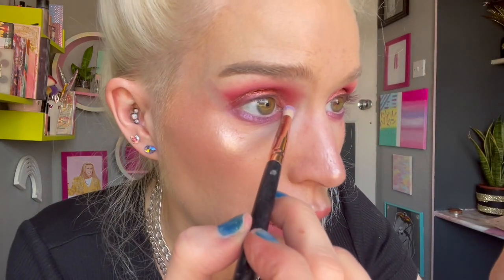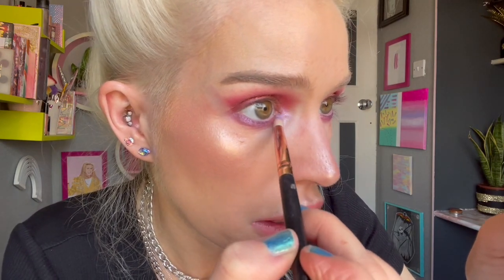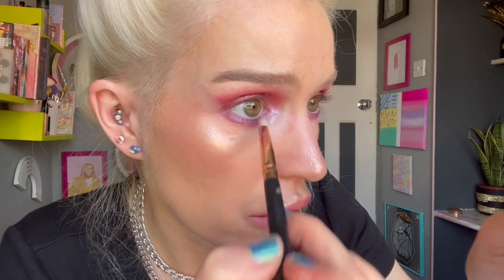Okay guys, I think that looks really nice, but I do think that we need a little bit of something happening in the inner corner. So I'm just going to take my little brush, and I'm going in again with this pinky purple marble shadow, and I'm just going to stamp that here. Oh, that's nice. Oh, it's a little bit dual chrome. Oh, can you see that? Okay, I like.